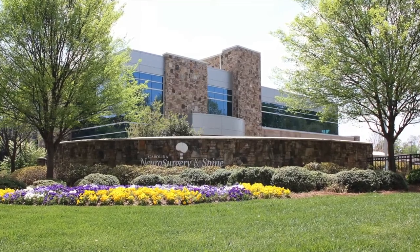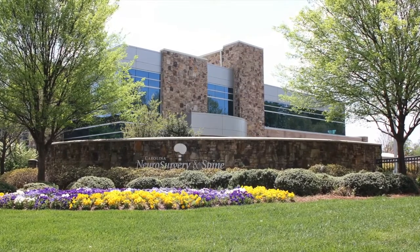Carolina Neurosurgery and Spine offers physical therapy, physiatry, neurosurgery, orthopedic surgery, and imaging, putting all that together under one roof. You take experience gained over time, added with new ideas that are brought in by bringing in extremely well-trained newer people. You have the best of both worlds.